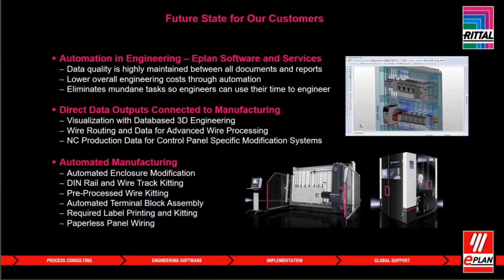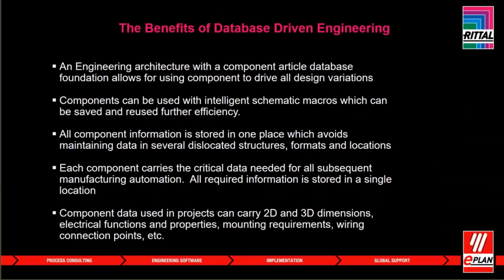And outside of those steps, we can also help automate and streamline DIN rail and wire track kitting, automated terminal block assembly should your company use a lot of terminal blocks in production, all the required label printing and kitting requirements for the panels, and then just showing a method of paperless panel wiring. So really trying to get the paper off the floor and work in a more digital environment.